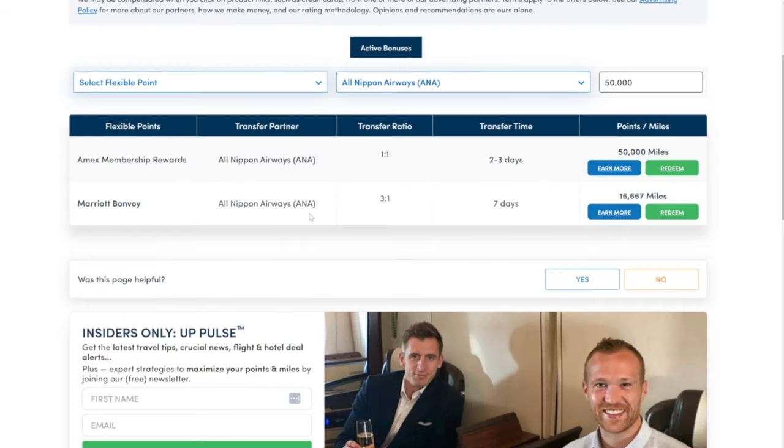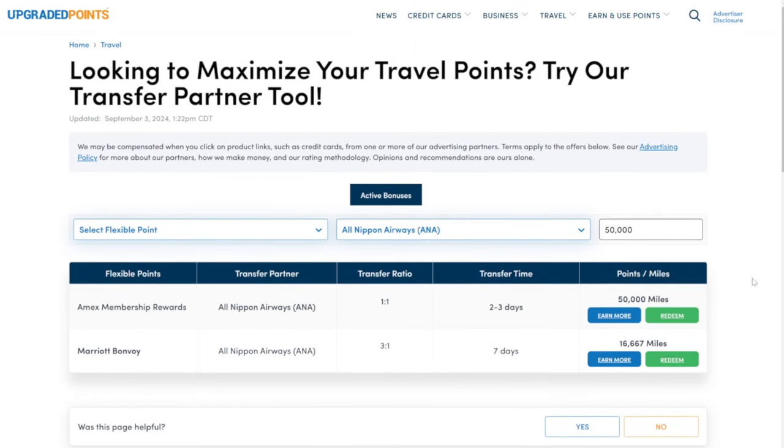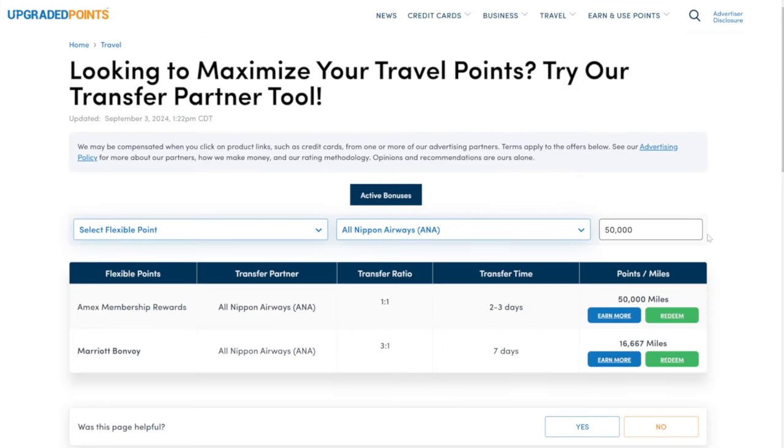Another tricky thing about ANA is that you will need Amex points in order to transfer over to them. They don't accept Chase, Capital One, Citi, or Bilt. And another rough thing about ANA is it takes 2 to 3 days for stuff to transfer over. So you have to find the availability, which is tricky in the first place with ANA. But then you move over your Amex points. You pray for 2 to 3 days that the award space does not disappear.